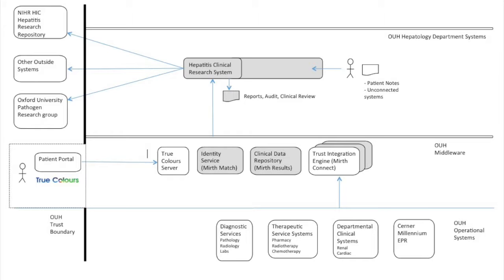We also have a patient portal where patients can fill out small surveys on iPads or on computers, and the data from that is also provided and then loaded into our system. We also have patient notes that are going to be manually entered because, as much as everybody wants the NHS to move to a paperless system, that's not quite happened yet and probably won't happen for another couple of years. And we want to export reports out of here. And then this data can be passed off to various other systems for specific research requirements.